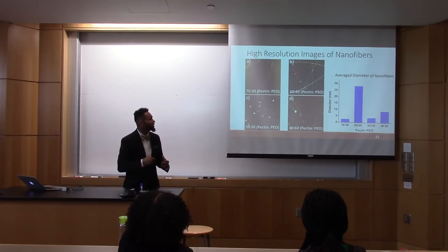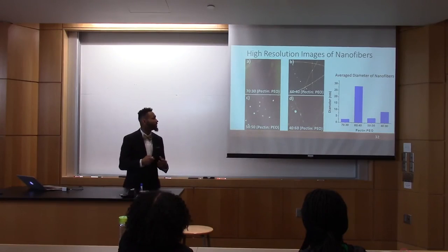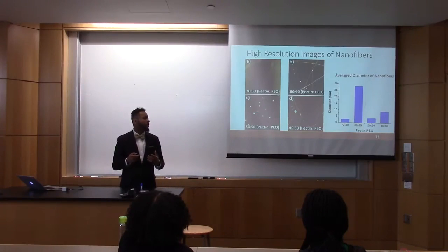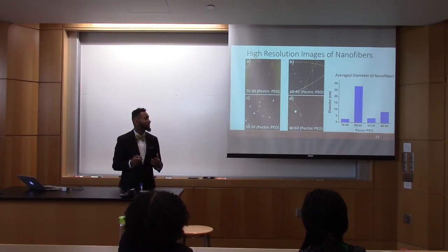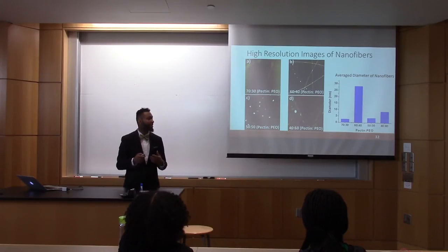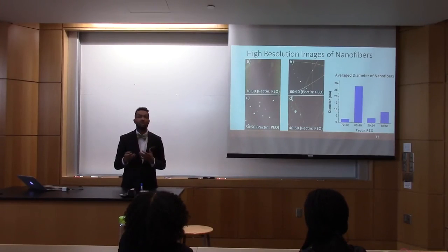For figure B, ratio 60-40, you have an average nanofiber diameter of about 27 nanometers. Figure C, 50-50 ratio, you have a diameter of about 4 nanometers. And figure D, the ratio of 40-60, has a size of about 6 nanometers. Based on these, we are trying to pick the best one.